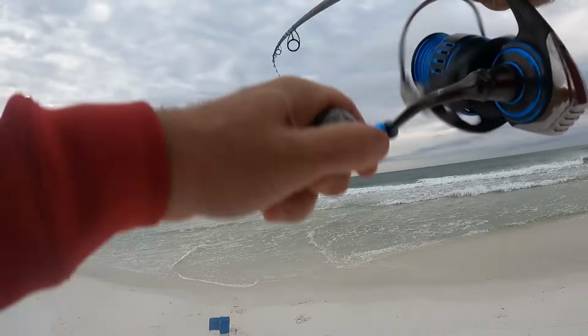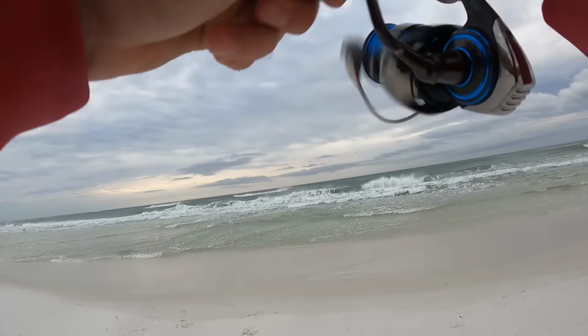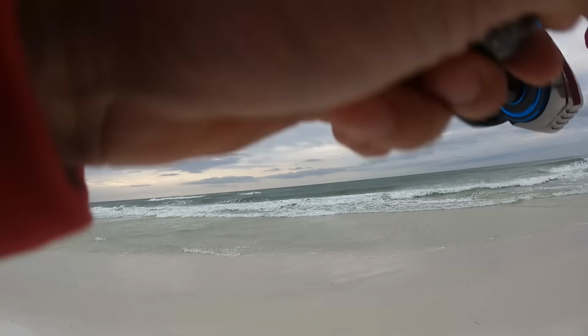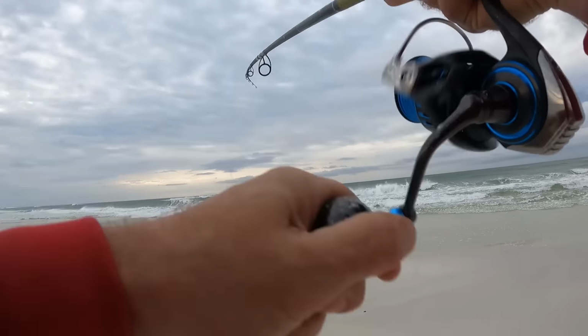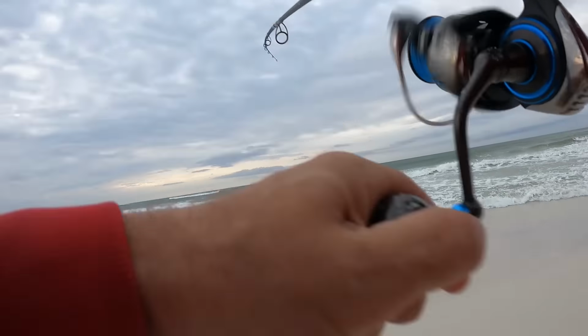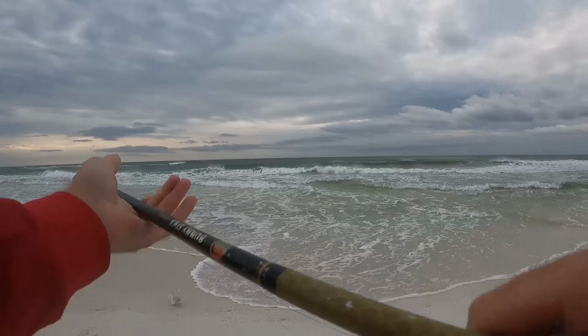This might be a pompano right here, y'all. This could be first pompano of the year for me. If it's a catfish, I'm going home. Come on, don't get off. What are we working with here? Come on. It's a nice pompano. Yes, sir. There we go.